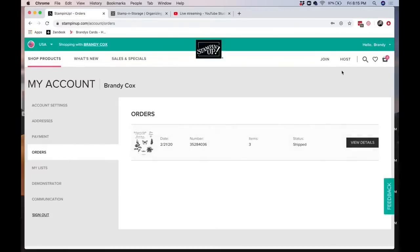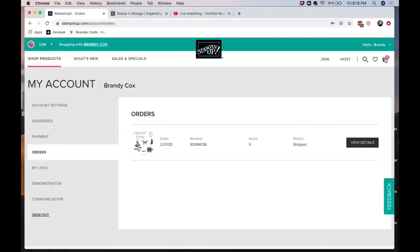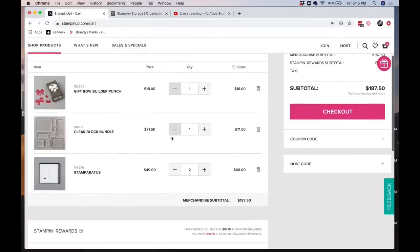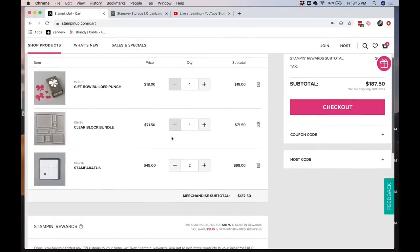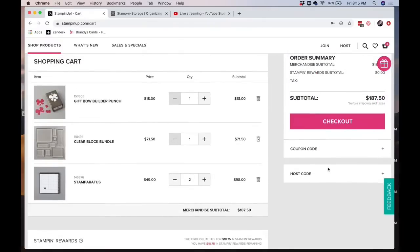Another cool thing is let's go ahead and go to my shopping cart. All right, so I've got 4 items in my shopping cart. I'm going to click on that. It's right over to the far right hand side. I've got some items in here, and I've had several people ask me, Brandy, how do I add my coupon code? Well, right here is where you're going to add your coupon code. You're going to hit the little plus and add your code there, and you have to add it one at a time and hit apply.